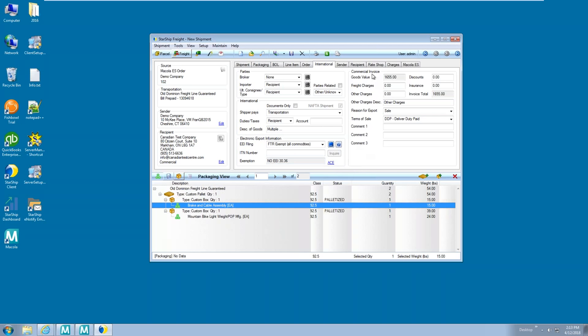To the right here, you will see commercial invoice information. So if you wanted to add certain comments, or if you wanted to just view the commercial invoice in terms of what fields and what it will look like in terms of printing, this is where you can view that information.